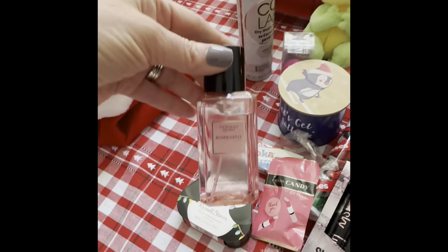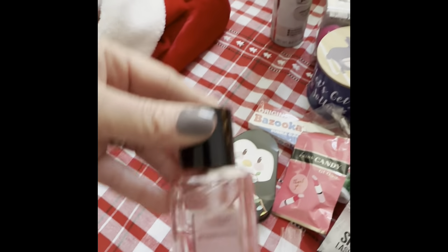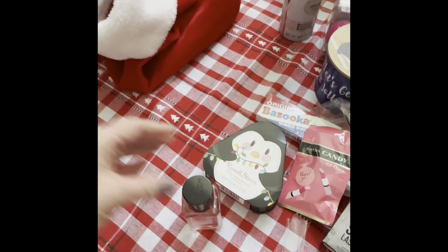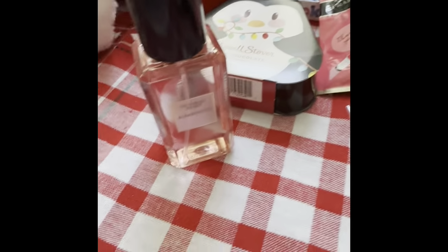This is that perfume that she had wanted that I got the free sample with. It was actually a little set. I'll find the other piece. It's a Victoria's Secret Bombshell.